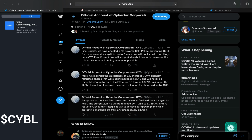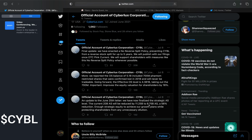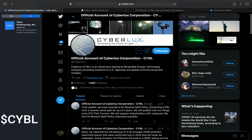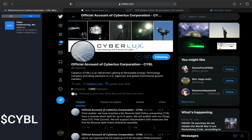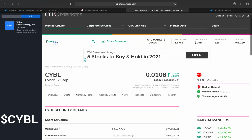Also, if we look here at the outstanding shares, they have a balance of 5.1 billion. This includes 700 million phantom shares that are restricted shares. They will be taken out, so the effective outstanding share level will be 4.381 billion, and that's a 16% reduction as well. They talked about also reducing further in the future, using the 8.75 billion for acquisitions, which will lock a lot of these shares up long term. With the government contracts, I see a lot of money flowing in here. Really like this Cyberlux going forward, and maybe putting a more in-depth video on these guys because they're slowly becoming one that I'm looking at for a little bit more of a longer hold.